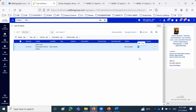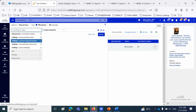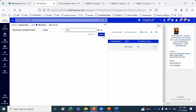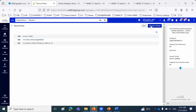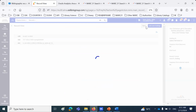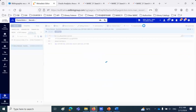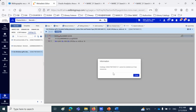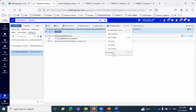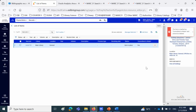In any case, when there's an item, let's go get those Harlequin romance ones, just so we can see an example here. If we say physical items committed to retain equals yes, okay. So this one here, I'm going to try to edit this item and delete it. I mean, this holdings record. So I cannot delete the holdings record. It says it has resources. And if I go to those resources and I try to delete this, I can't. So when an item is committed to retain, by default, you can't delete the holdings records anyway.